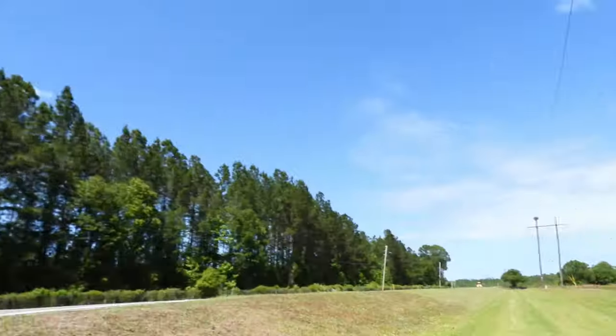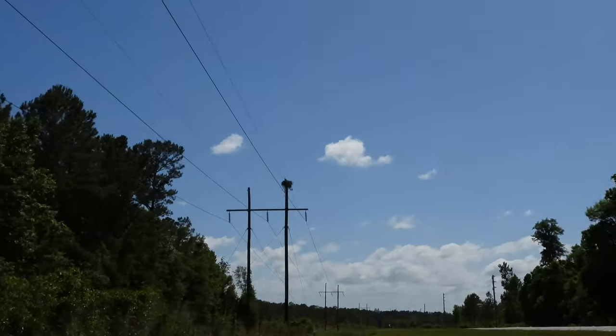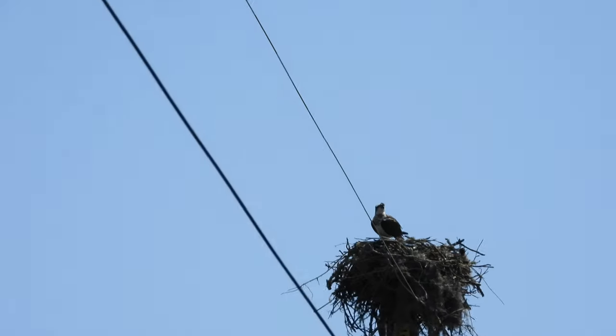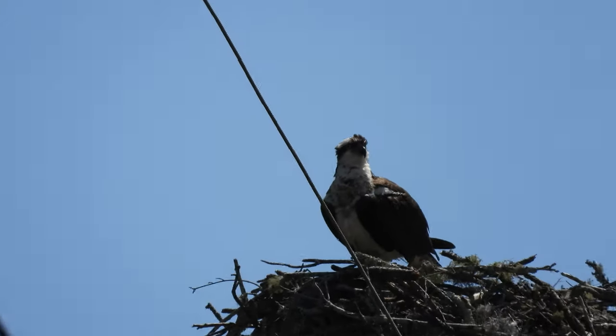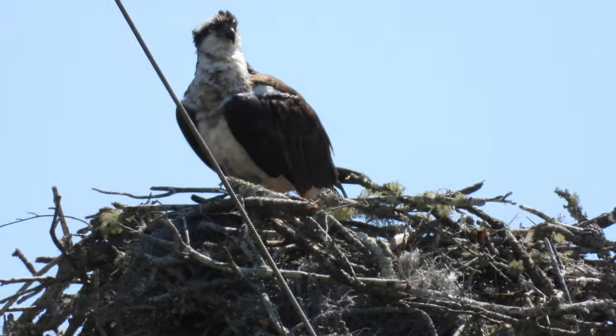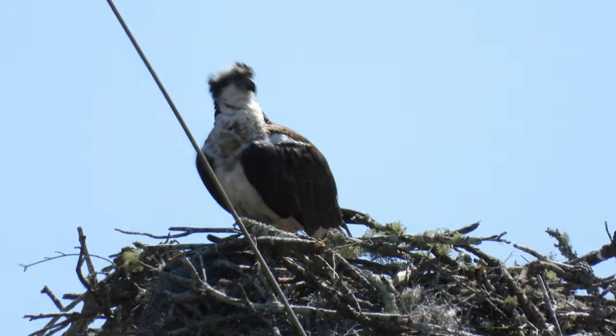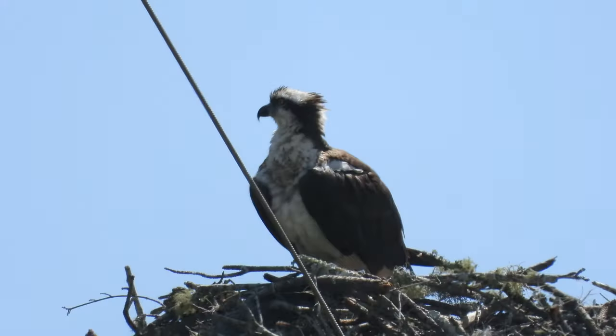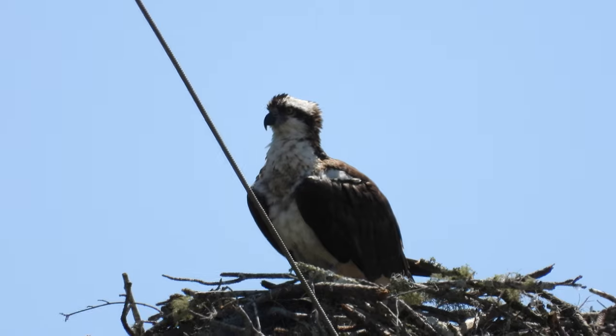Footage here. Okay, and welcome back. And now I'm going to show nest number two on this road right here, on Harriet's Bluff Road. This is yet another osprey. Wow, pretty cool, huh? This is even better. I'm not gonna get too close to this osprey, not gonna happen. And that's as far as I can zoom in. That's it.